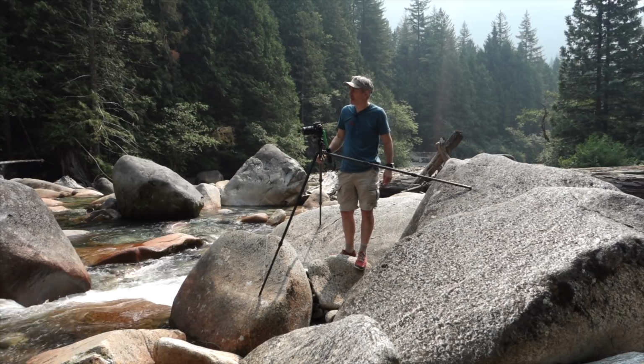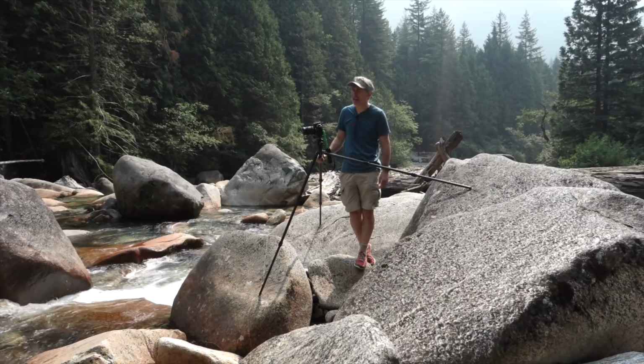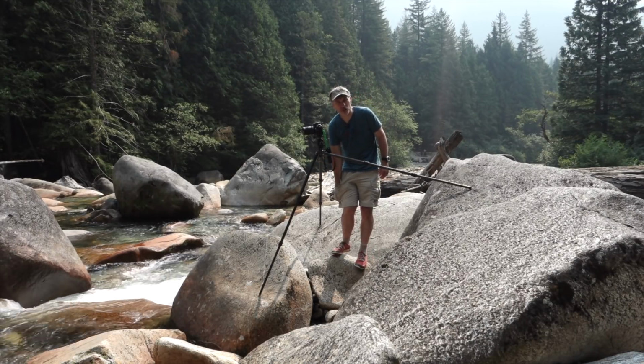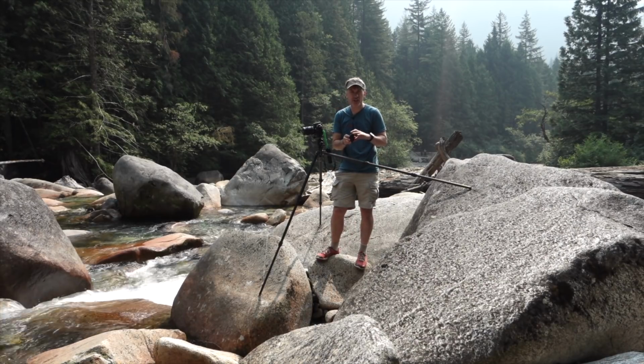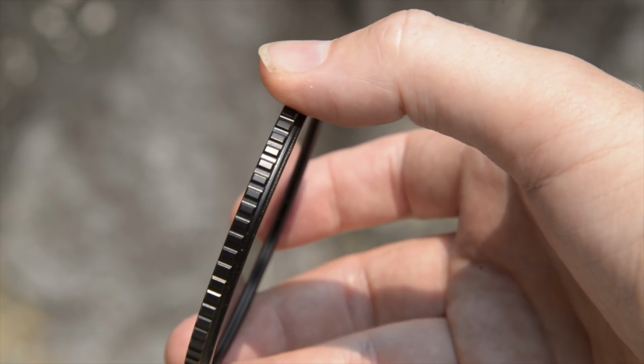The light's getting a little bit harsh. Half of the waterfall is in shade and half is in direct sunlight. Now, I've only been using the filters for an hour or two, but one thing that I've noticed that I really do like over a lot of other filters that I've used is the machining of the edge of the filter. These are extremely easy to get on and off.